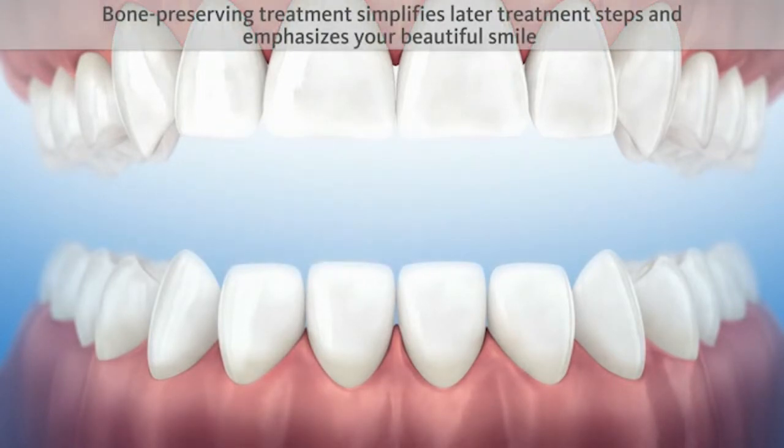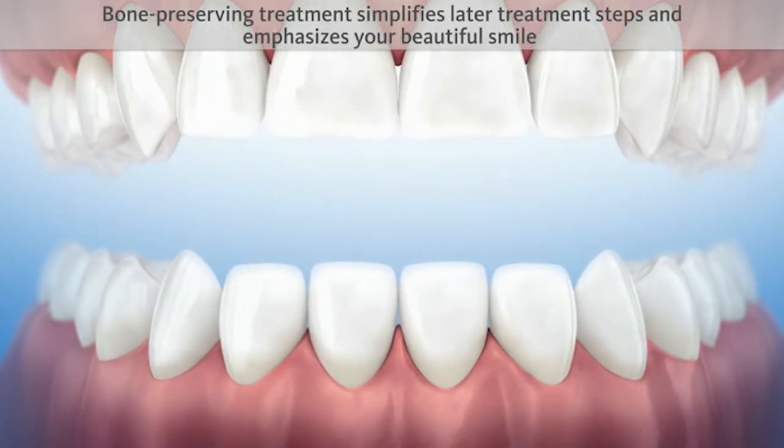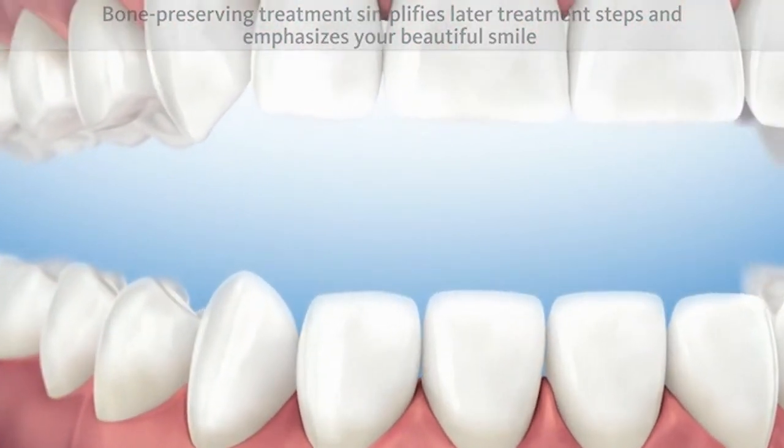A bone-preserving treatment simplifies later treatment steps and emphasizes your beautiful smile.